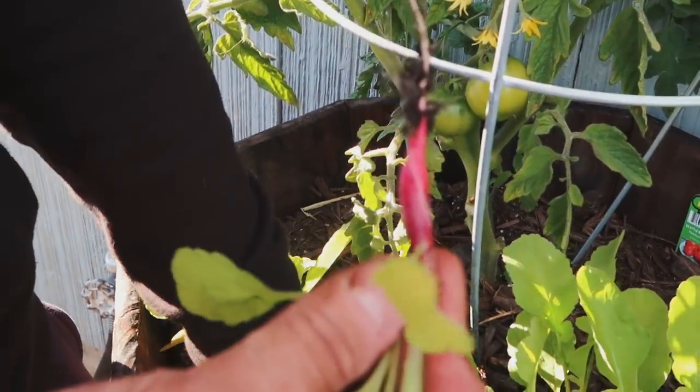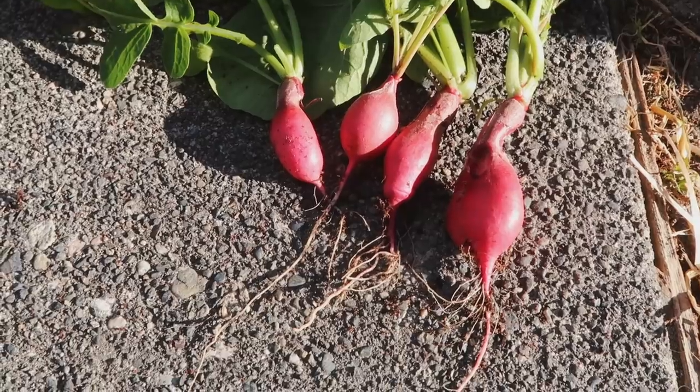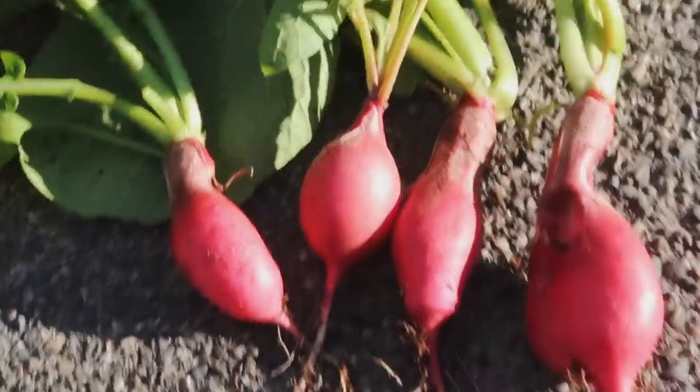Zach basically told us. Let's show them our harvest. That's not bad. Our first ever harvest. Look how cute it is.